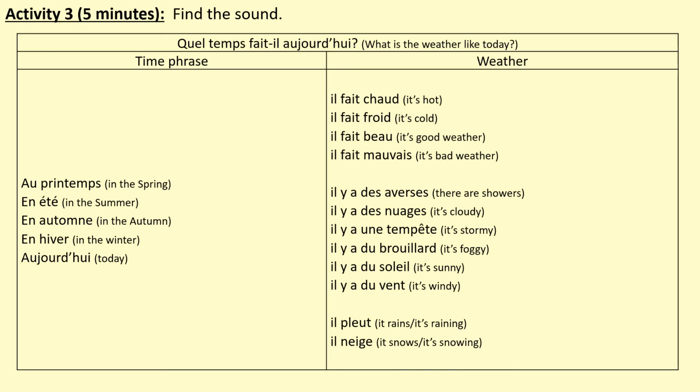Okay, we're now going to find a sound. So we're going to do a different activity now that we might not have done yet before in class. I'm going to give you a sound, so for example, the A sound, and I would like you to write any words in the sentence field that have that sound. So if it's the A, so something like neige, it's got that A sound. What other words in here have got the A sound, apart from neige?